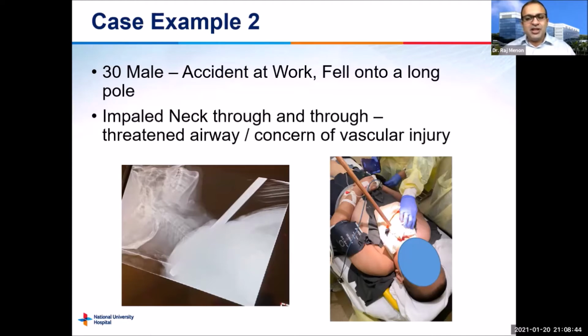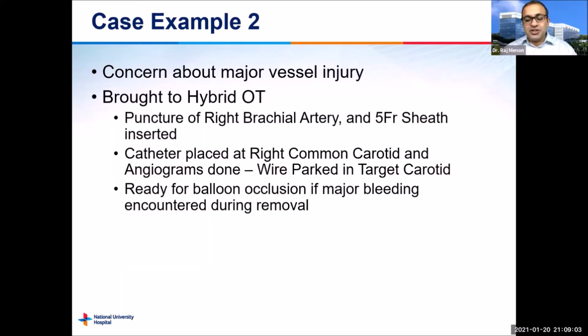The pole was sticking out. It was quite a long pole, and we couldn't get any further imaging for him apart from what we see here. And we knew that this gentleman definitely needs a clear exploration, control of the vessels to remove it. But again, not knowing exactly what the trajectory of these vessels are, this is where an endovascular approach sometimes helps us.